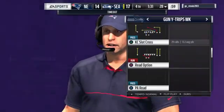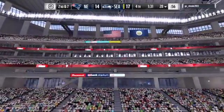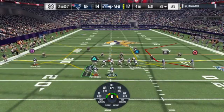Looking left side and completing it to Thomas. Give him 3 on the play, and it'll bring up a second down. Got to give credit where it's due. Really nice defense on that play. The pitch and catch was successful, but not any run after it.